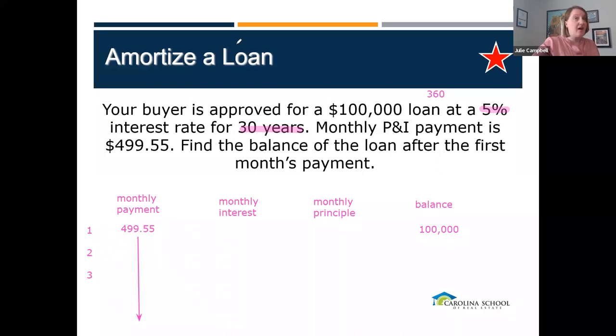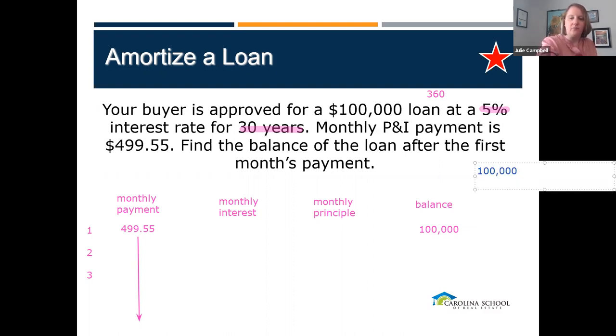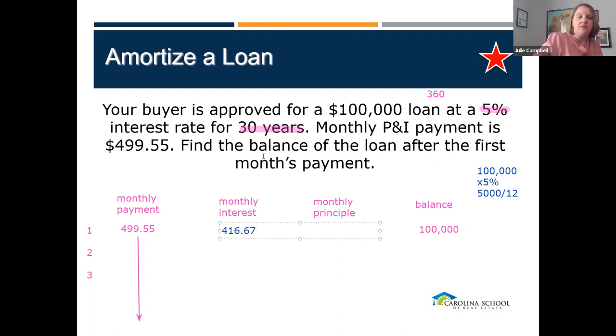So the first step says that we have to find monthly interest. How do we find monthly interest? You take the balance times the interest rate. The balance times the interest rate gives you annual interest. I don't want annual interest though. I want monthly. How do I convert annual to monthly? Our formula tells us to divide by 12, which means my first month's monthly interest is going to be $416.67. Of my first month's payment of $499.55, $416.67 is going to be applied to interest. $416.67 goes to the bank. That's step one, monthly interest.